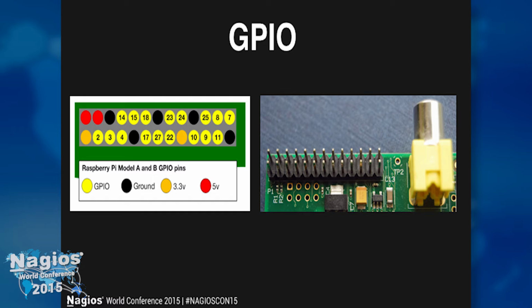On the right, you can see what that actually looks like on the physical Raspberry Pi board. You can damage the board if you don't utilize these pins correctly, so you want to be careful. You might have to pull out your old high school physics textbook and recall how things like currents work.